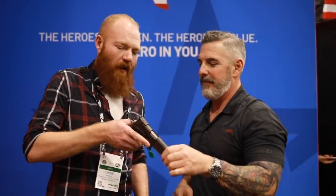But speaking of the first-time Glock guys going to a 2011, you've got to talk about the trigger as well, because you have one of the best triggers out of the box in this gun right away.